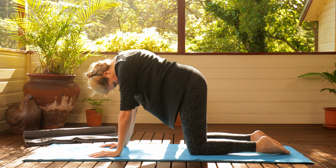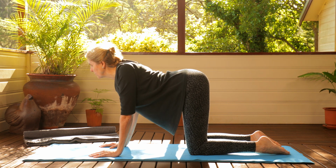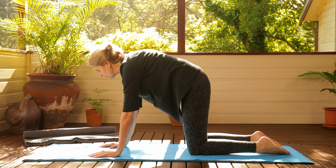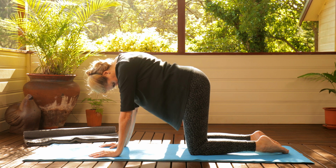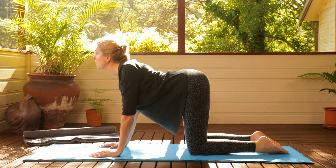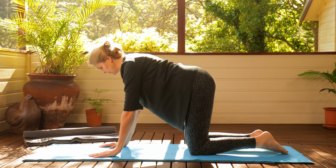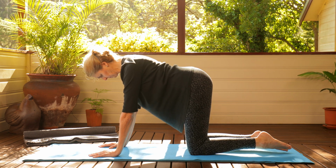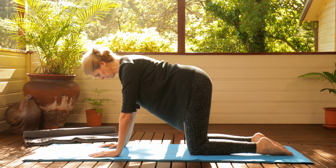Feel the spine arcing first one way and then the other, knowing that this movement also helps to keep the spine supple and nicely aligned, which is another key component of healthy cerebrospinal flow. And then when you're ready, let's just pause in a neutral line where the spine is parallel with the floor. You might need to tuck the tail slightly to lengthen through the back of the waist.